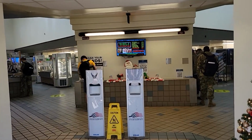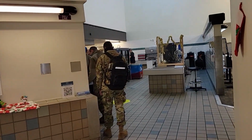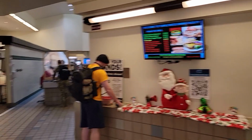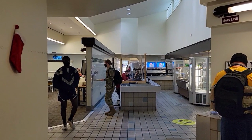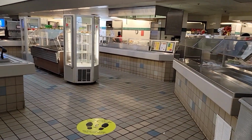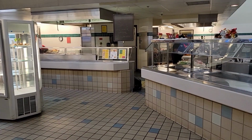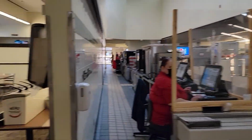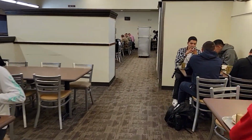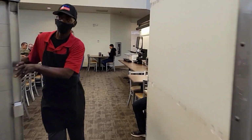Alright, so this is the chow hall. On this side is where you can get sandwiches and wraps. Although I say sandwiches, last time I went in there they didn't have bread, it was wraps only. This is the main line. So this is where you would go for your main foods or hot foods. And then this is the eating area.